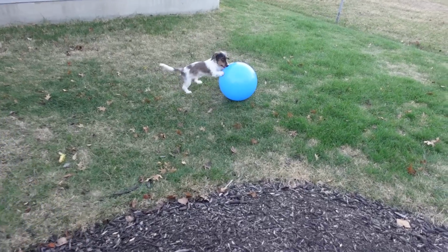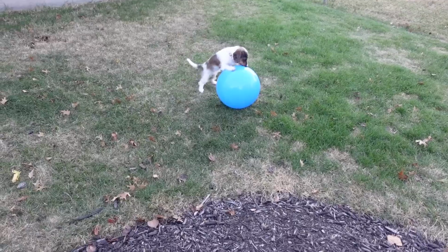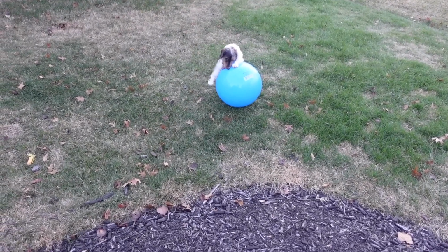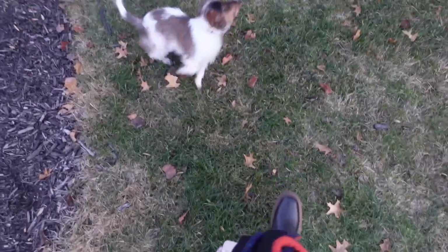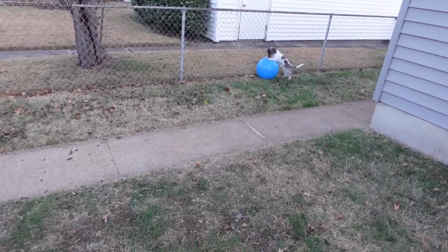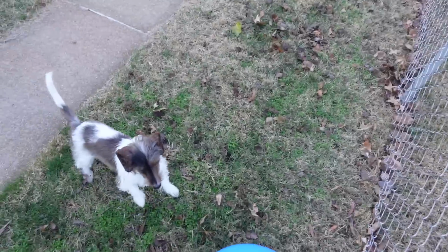Also, Mia is obsessed with this ball. It is the cutest thing ever. We have had this out here for months, and every time she comes out to go potty, she just loves to play with it. Right now she's just licking it, but she loves to chase it. She's obsessed with it, and sometimes she really gets on a roll with it and will literally chase it around the entire yard.